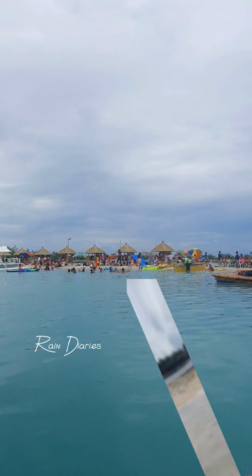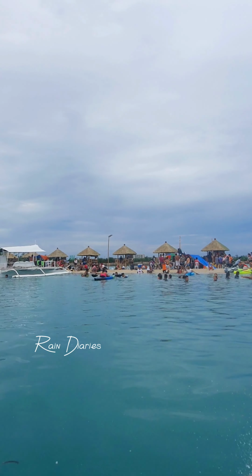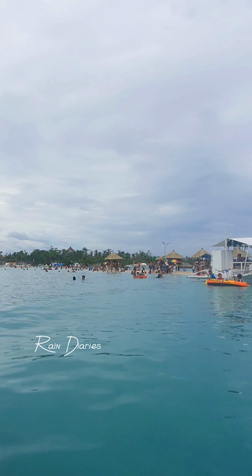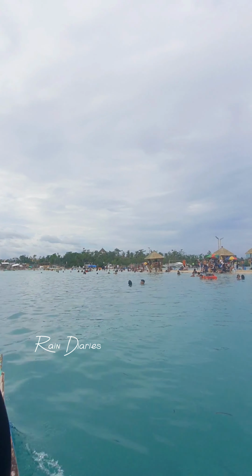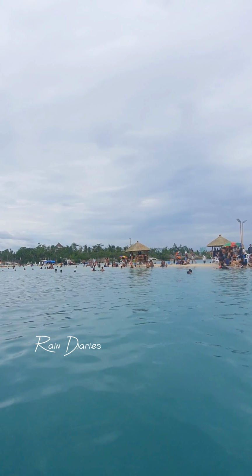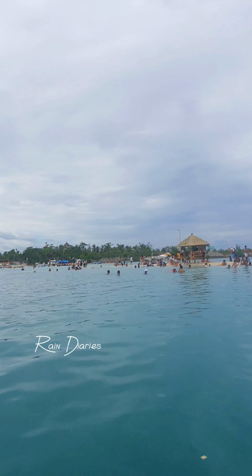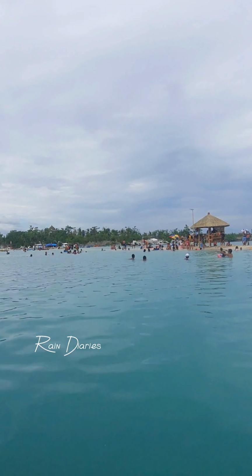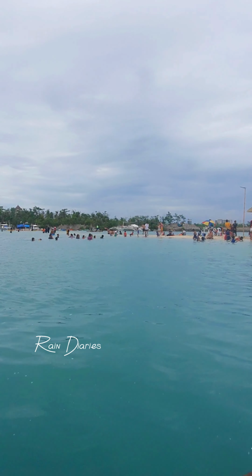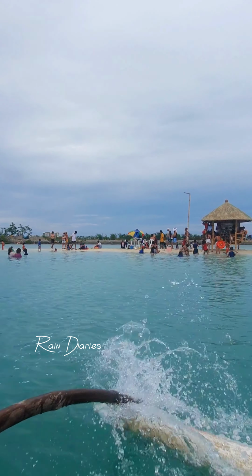And kakita ninyo guys, madamo sa mga floating cottages diri. And also, mga native cottages nga nagatindog dira sa may sandbar. Sakop ini sang Cordova. And this is probably our second time here nga magpaligo sa ini nga portion sa Cebu. It's really budget friendly, kaya ang entrance dito is only 20 pesos and ang pump boat is only 10 pesos.